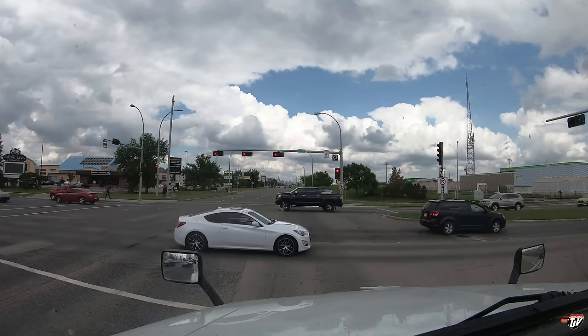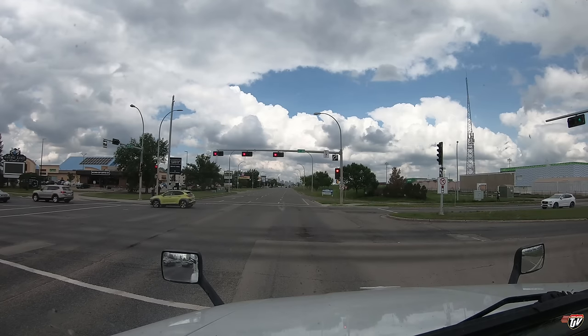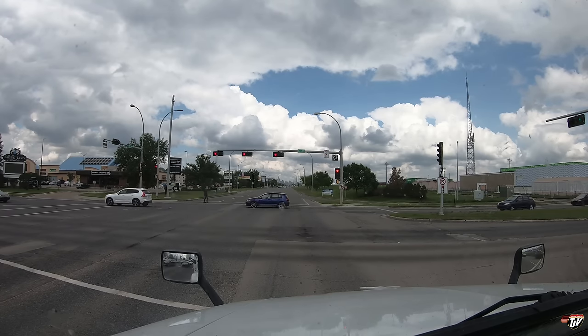So there's downtown Edmonton all the way at the end of this road ahead of us. There's some big skyscrapers in Edmonton. Is that really, really tall one new? Because I don't remember that one.